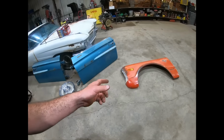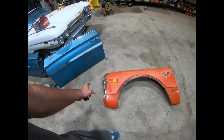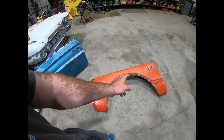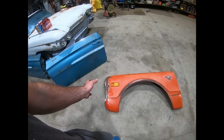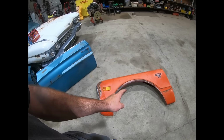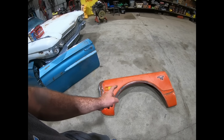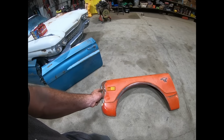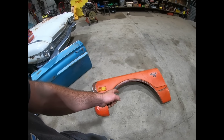Also at the swap meet, we got a left front fender. This is for a 68 Chevy, but it's also the same as 68 to 72 GMC. 69 to 72 Chevy pickups don't fit GMCs. The only year Chevy that will fit a GMC, well, 2 years, 67 will fit a 67, and 68 Chevy will fit 68 through 72 GMC.